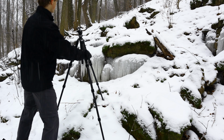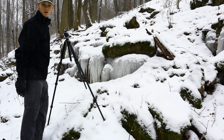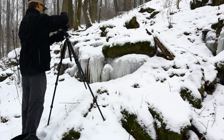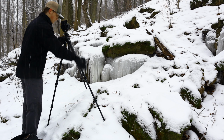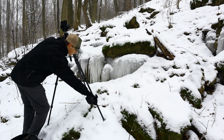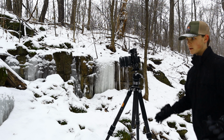It's definitely a challenging spot to shoot in. That's awkward as anything. That's not stable. That's better. Okay, I'm having to be careful everywhere I step.